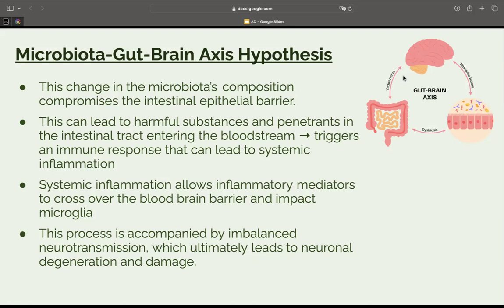Here you have a little graphic of the gut-brain axis. It was frustrating me because when I think of axis, for some reason I think of straight up and down and not a circle, and all of the graphics were showing a circle.